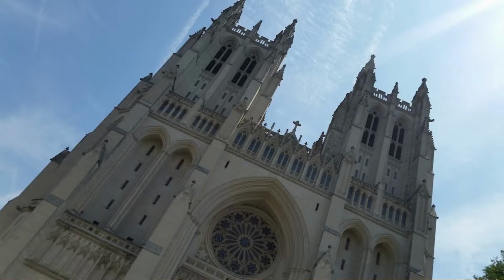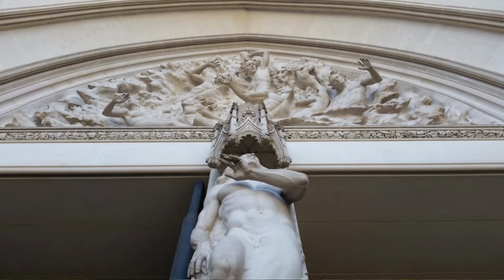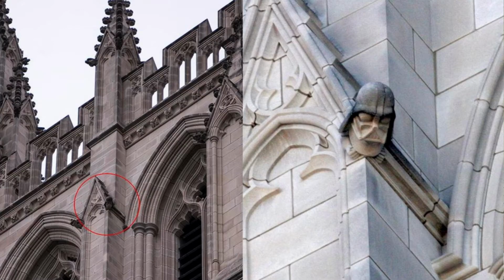So the cathedral, it's structured after 14th century English Gothic churches, which means there's plenty of stone gargoyles and grotesques lying around the building. So although it's rare, tickets can be available for gargoyle tours on the upper levels during summer months. If you don't get tickets, but have a pair of really good binoculars, you might even be able to spot the grotesque with the Darth Vader helmet perched on the northwest tower.